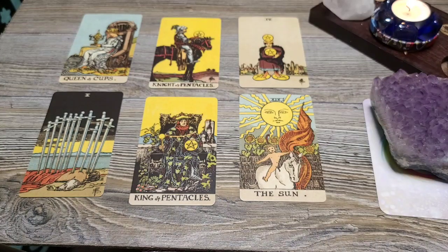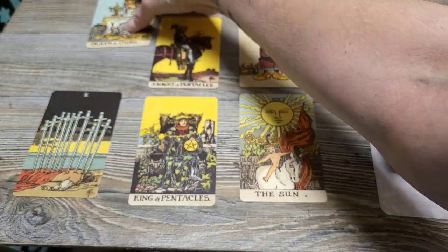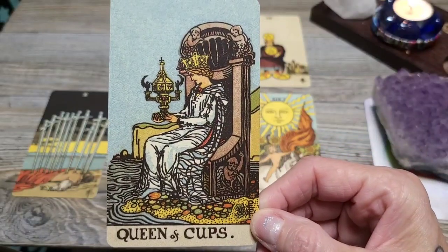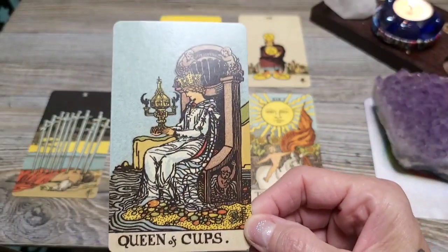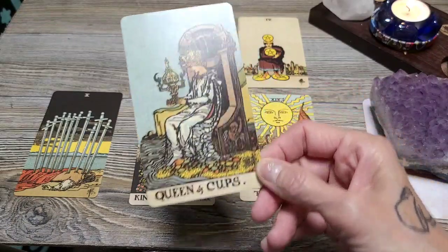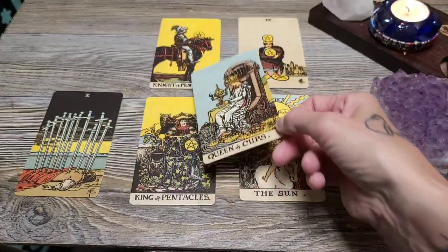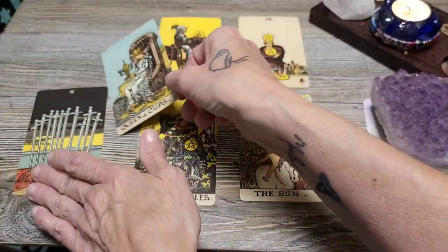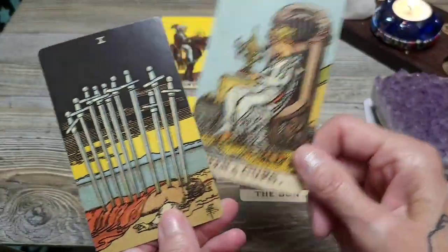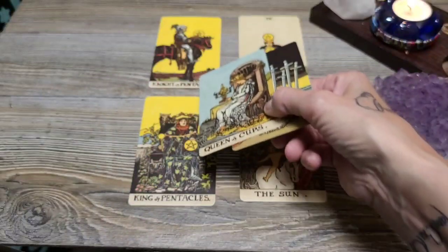With the Queen of Cups coming into the reading here, we talk about being involved with your emotions and your feelings. And again, I feel like this could be something that you've wanted for a long, long time. Maybe you didn't realize how bad you wanted it until you got really close to it. And I just feel with the Ten of Swords, maybe you gave up on it. Maybe you gave up on whatever the dream is or whatever promotion is.